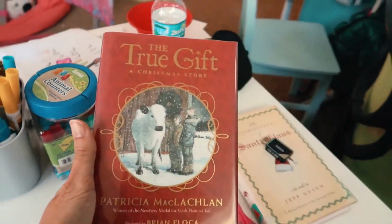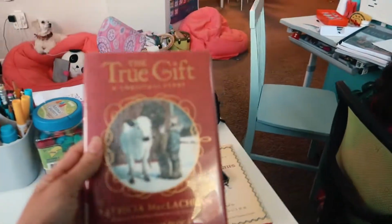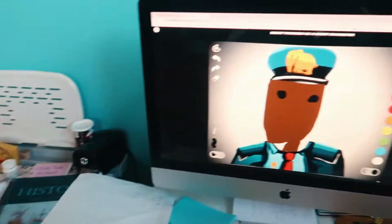Aaron, you're going to read The True Gift, A Christmas Story for 20 minutes. If you guys want a review on this book, check out the card above, where I review all the Christmas books that we have.